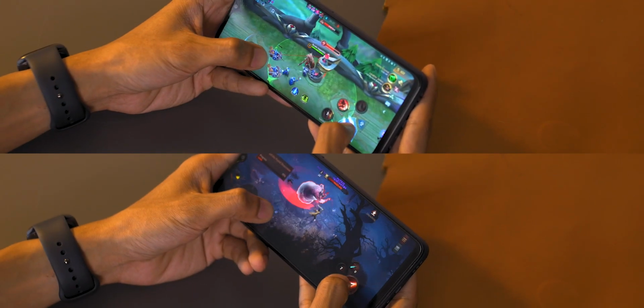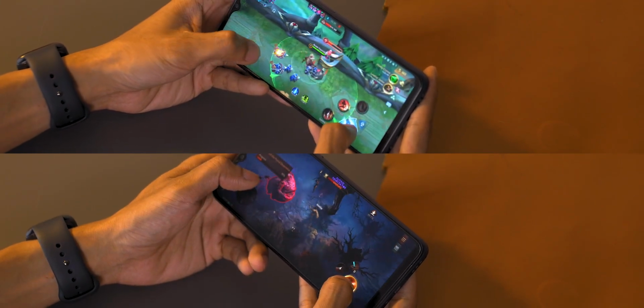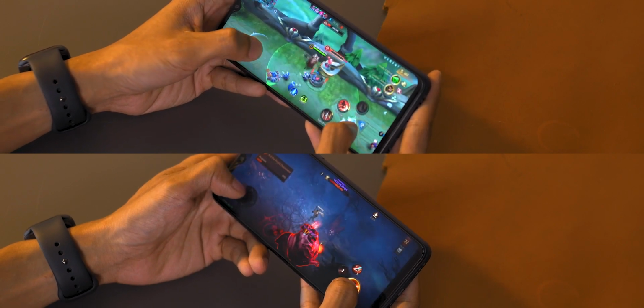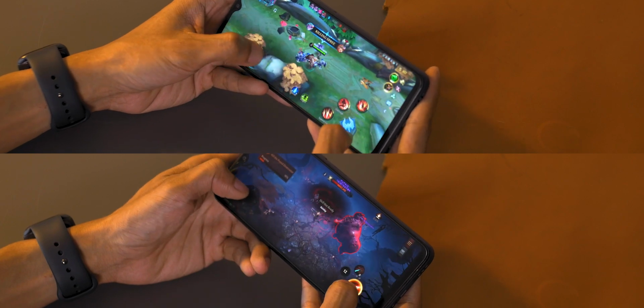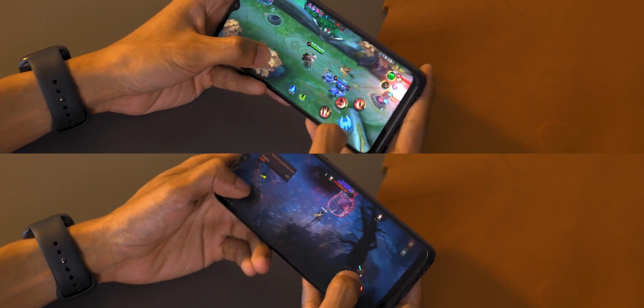We tested some games, most of them will be in the lowest settings like Diablo Immortal and Mobile Legends. Not recommendable since these games are very graphically demanding. Most casual games will be the best for this device.